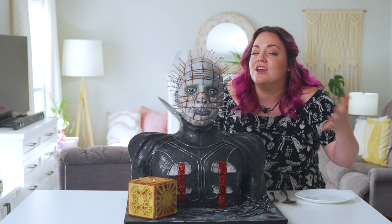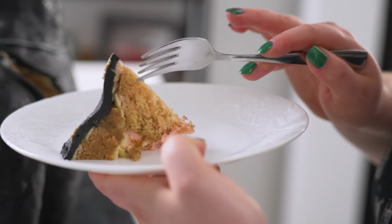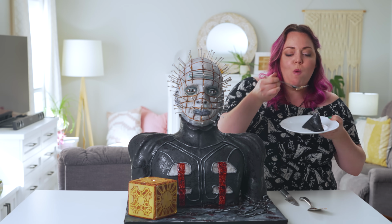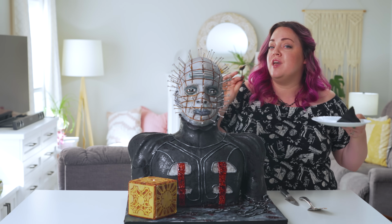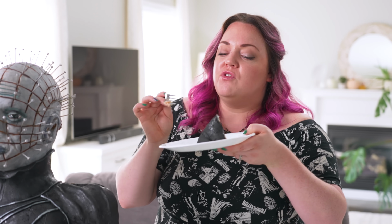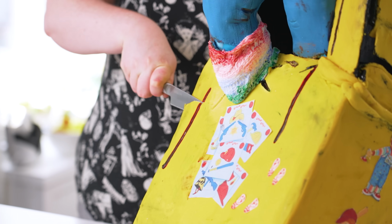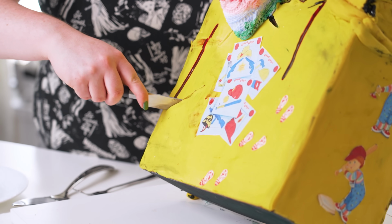Well, they all look amazing, are super scary, but how do they taste? This one is a strawberry cake with a cream cheese mousse filling. The cake is very dense, but the strawberry has a really nice flavor to it. I feel like it all complements really well.